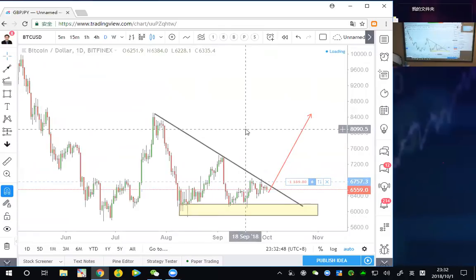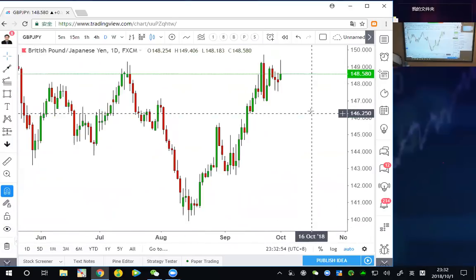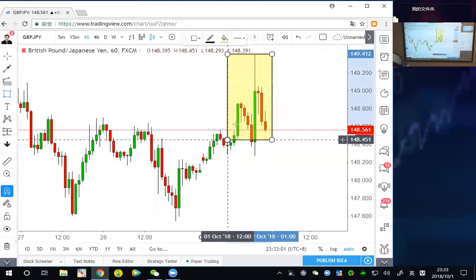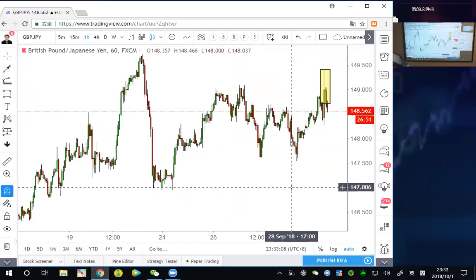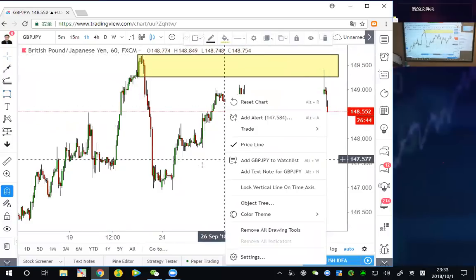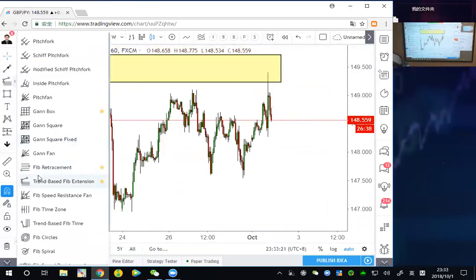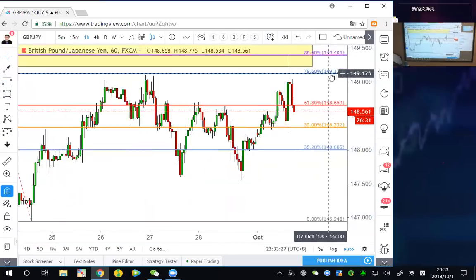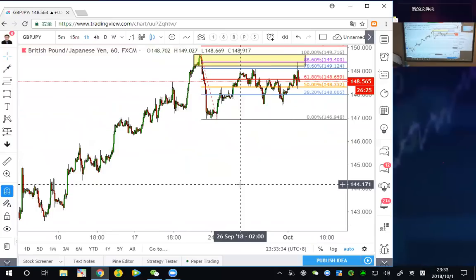Ideas for sterling yen? Short. Yeah, take a short. Pin bar here. Inside bar breakdown. You ask me the idea? Inside bar, breakdown, pull back, short. Yeah, no problems. And 149.50 is a very good level. This is a very strong place to short. Very good. And also 0.886. Yeah. Wow. Very, very accurate. 149.40, 0.886. Good to short.